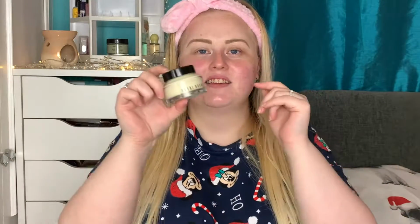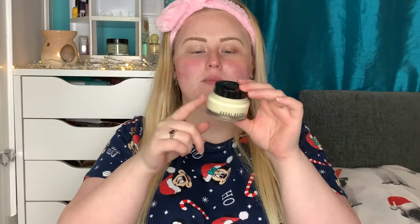Okay, so my eyebrows are on and I've carved them out with a little bit of concealer because we're going all out because it's Christmas and it's high-end makeup, so we should just go all out. For my base, I'm going to start off my base first. I'm going to use the Bobbi Brown Vitamin Enriched Face Base.